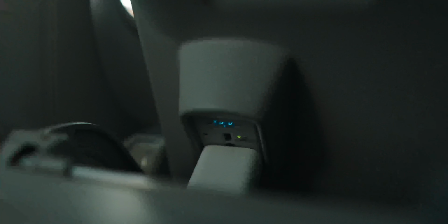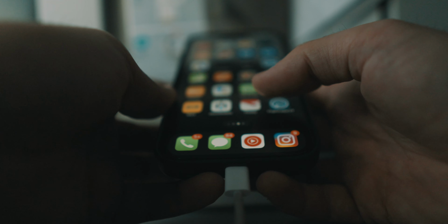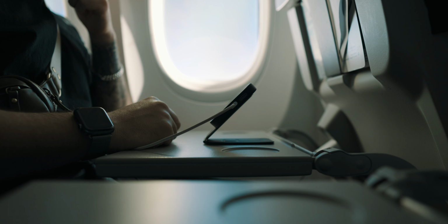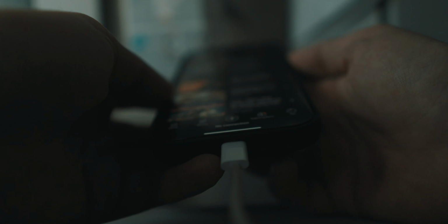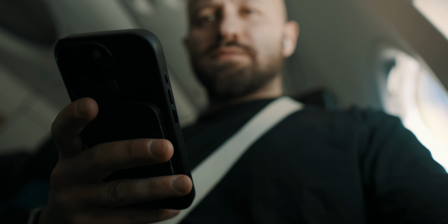For my flight, I downloaded some YouTube videos that I've been meaning to see for a while, and throughout the flight, I mostly just watched those videos. The screen color accuracy is fantastic on the iPhone 15 Pro, and you also have 2000 nits peak brightness. And for those that game, there's the 120Hz refresh rate. I don't game on a phone myself, but the screen quality is something I really appreciate on the 15 Pro. And also, the switch to USB-C has been amazing. Thank you, European Union.